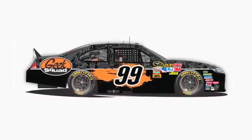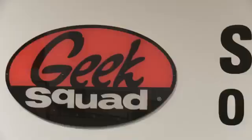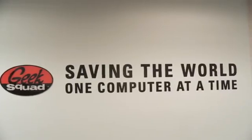So we have a matching NASCAR that's actually going to race in a race for the Geek Squad with all of our branding on it. So they wanted to have another thing that they want to take over to Geek Squad City and unveil this to the Geek Squad workers. Biggest challenge with this is we're up against a real deadline, because they don't move races and they don't move NASCAR. So we have 7 days to get this bug done.